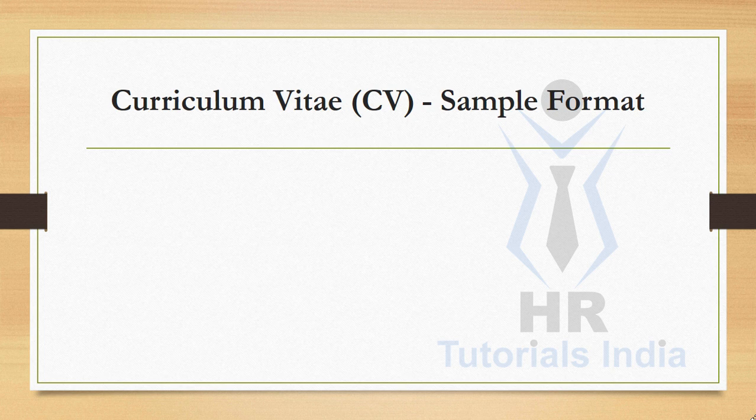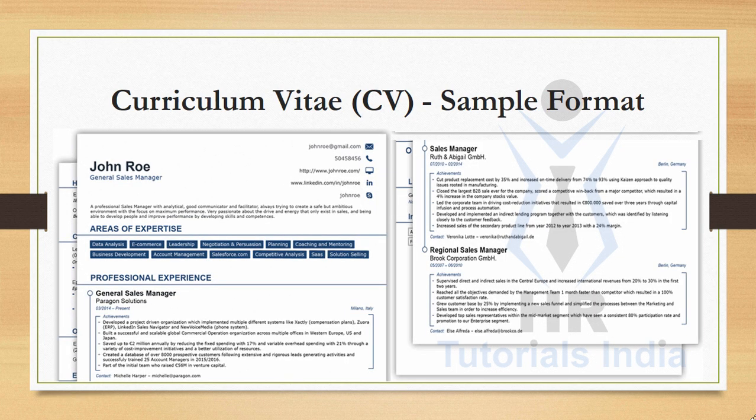Curriculum Vitae or CV sample format. Now let us see a sample format of CV or a Curriculum Vitae. So this is how a Curriculum Vitae looks like. Here you can see name and designation and career objective and mail ID, contact number, website, LinkedIn and Skype ID. Areas of expertise. So these are the areas of expertise which have been highlighted, which will be easy for the recruiter, the hiring manager to check and shortlist the candidate through Curriculum Vitae.